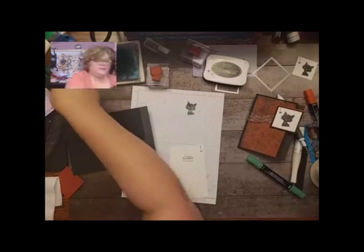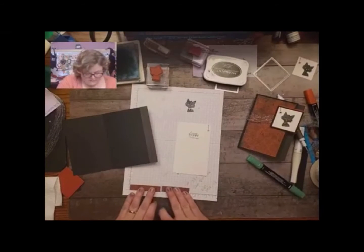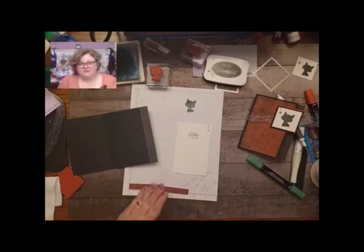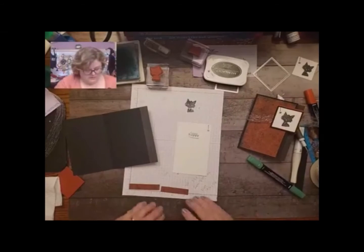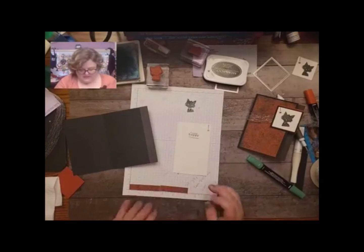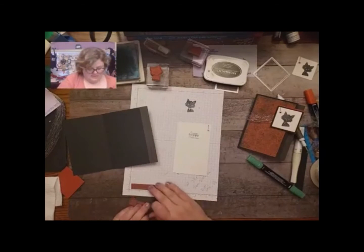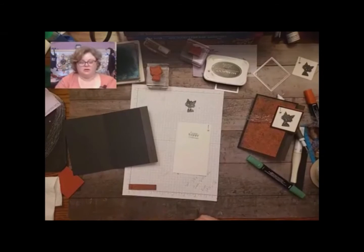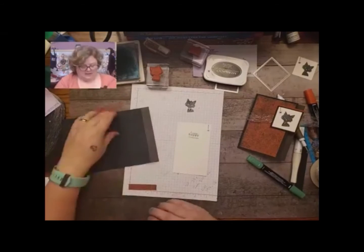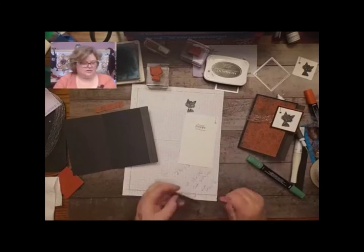And then I went ahead and cut a piece of my DSP. I had a strip left over. You don't always have to cut up your DSP. If you have strips left over, just use what you have. So this one was the 5 1/8, and I just cut one piece at the 5 1/2. And then the other piece is a little bit bigger. It'll go on the back. So it's a bit longer, but this way it's on the smaller and it fits really nice on the inside.